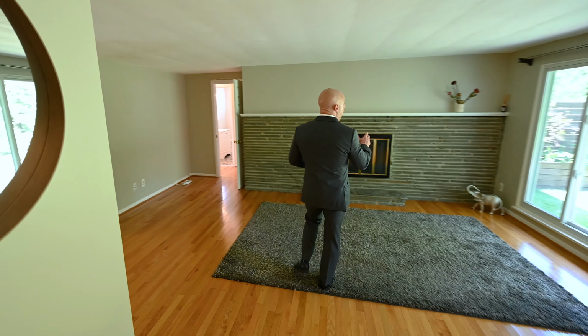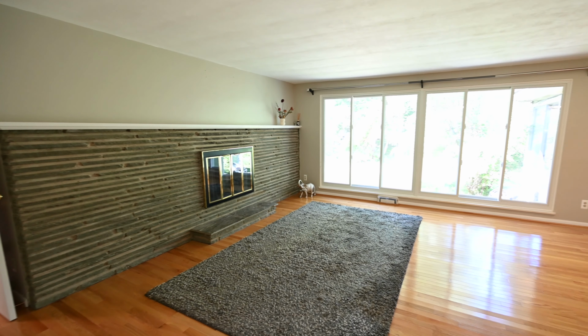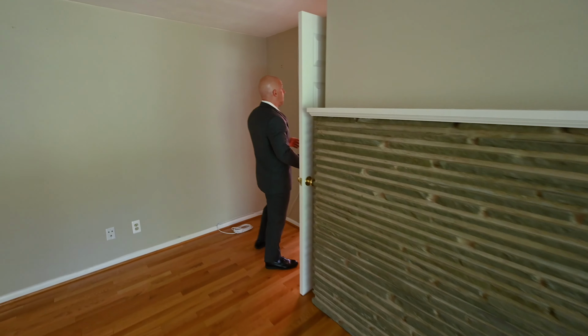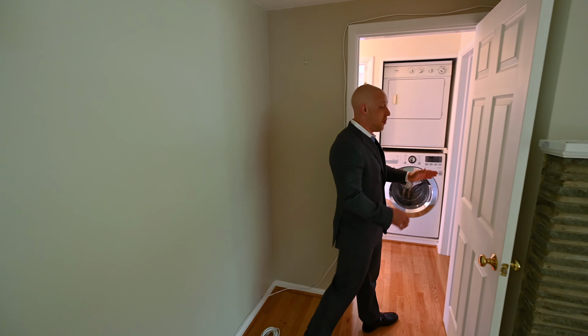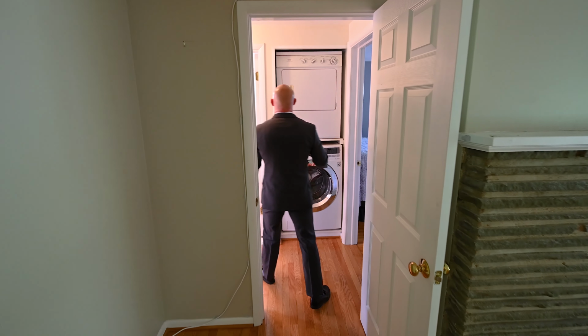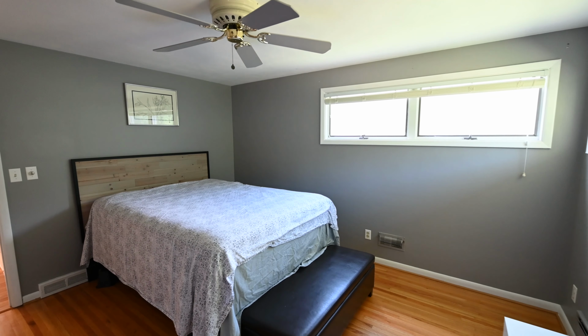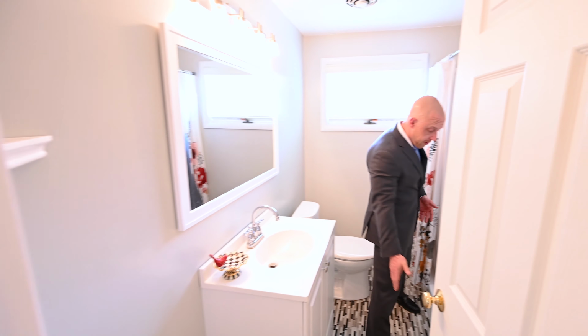with a wood-burning fireplace, so you can have real wood smell. It's got first floor laundry in this ranch, so everything is on the first floor. Three bedrooms, and this is the full bath here with an awesome tile floor.